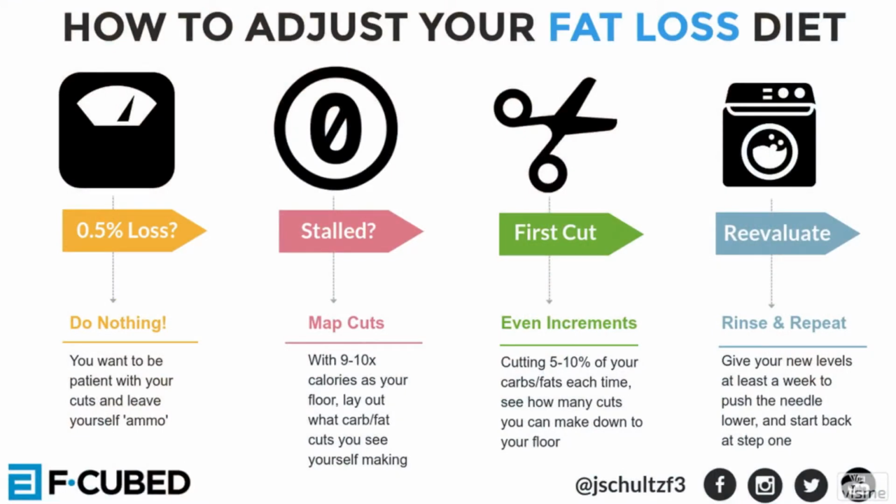So now I guess this is step 3. You make the first cut, and then you move on to step 4, which is you need to give that new level time to work. I would give it at least a week. 2 weeks would be better, but a week is enough. If you find yourself back in a situation where you're losing 0.5% to 1%, then don't change anything. You want to be patient. You want to do things gradually. You want to leave yourself room to cut, because you're going to need those opportunities. If you've got 20 or 30 or 40 pounds to lose, you're going to stall, you're going to plateau. And when you do, you're going to be glad that you have these carbs and fats in your back pocket that you can cut.